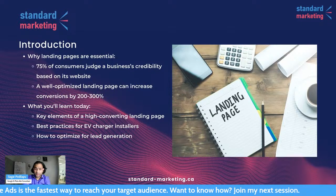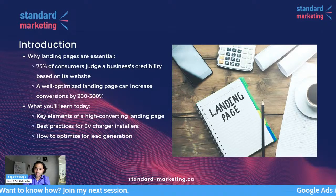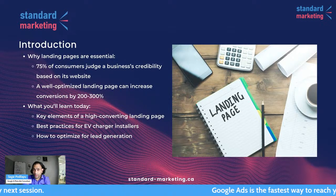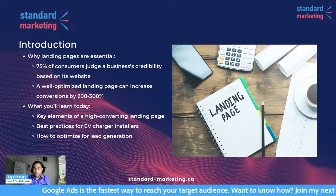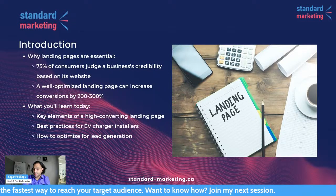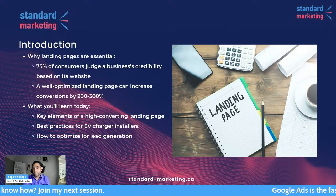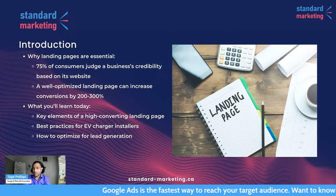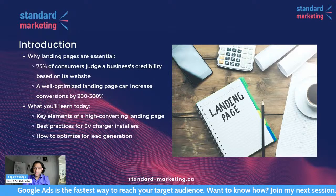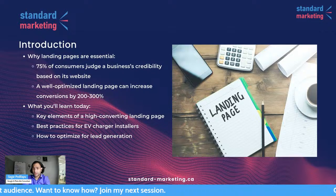75% of consumers judge a business's credibility based on its website or landing page, and a well optimized landing page can actually convert the traffic. So you get traffic. Maybe you're getting 30 people on your website a day or 100 people a day, but if they are just leaving your website, it's really bad, right? We struggle a lot to get the traffic, but now the traffic's just leaving. It's like you throw a party, people come and they just leave. You're not getting anything out of it. So it's very essential to have a well optimized landing page.